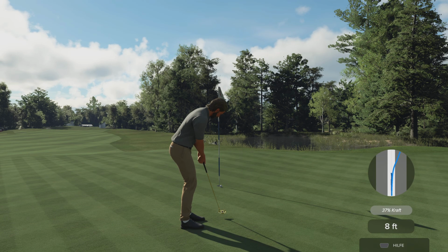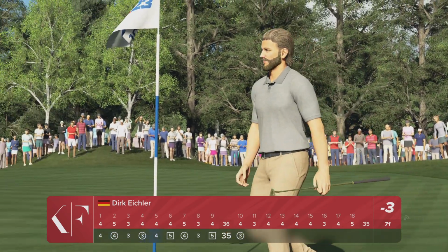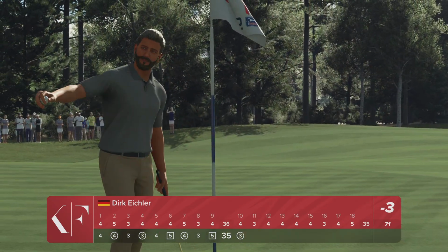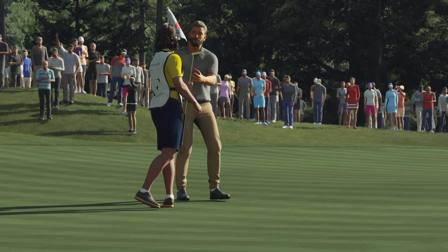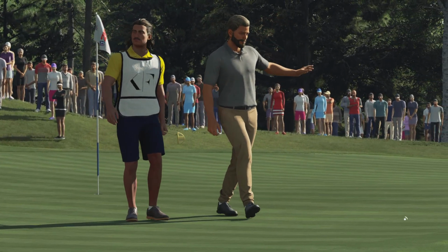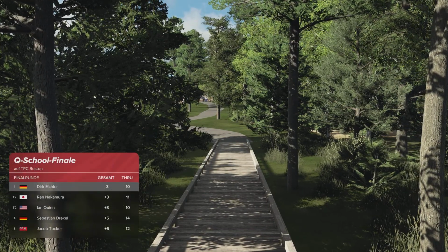I like the look of this. Nice one. Fourth birdie of the day. And with that, he'll move to 3 under par. Still in the lead now after that hole.